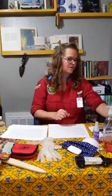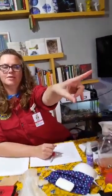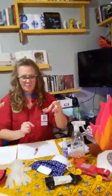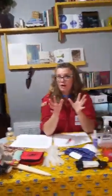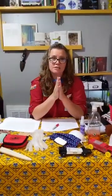So I'm going to make myself a pretend cut here on my finger. Can you guys see my cut? Can you see it, Jessica? There's my cut. Ouch. So I cut myself somehow, right? Maybe I fell down. So the first thing you want to do, if yourself or someone else cuts themselves anywhere, you, as the person who's helping, always want to wash your hands with soap and water, okay? Make sure your hands are clean.